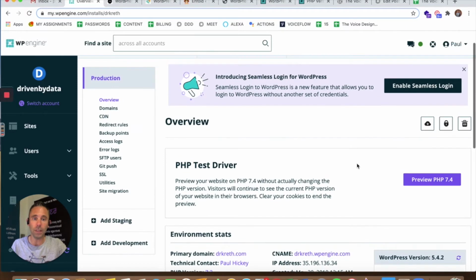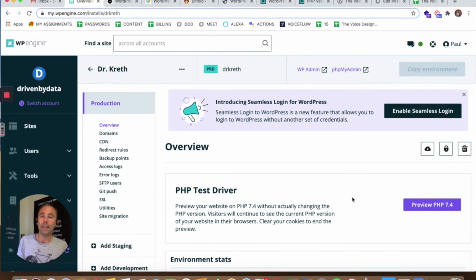What happens is you will see, as the admin of the site, the impact of the upgrade, and you will be able to verify that all of your plugins still work, that you're still able to update all the content on all your pages, and that the speed of your site is satisfactory to you before you actually upgrade. The users on your site will still see the previous PHP version, so if anything has broken, you can revert back easily through the WP Engine dashboard.